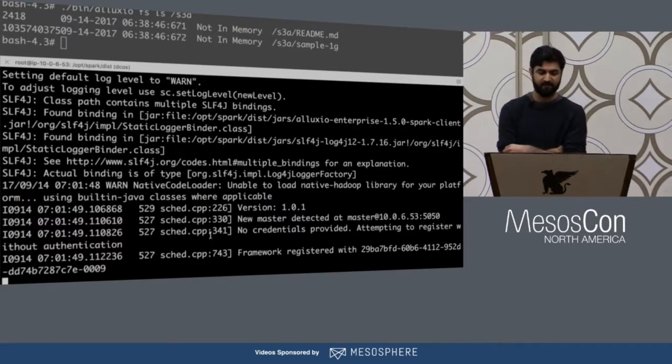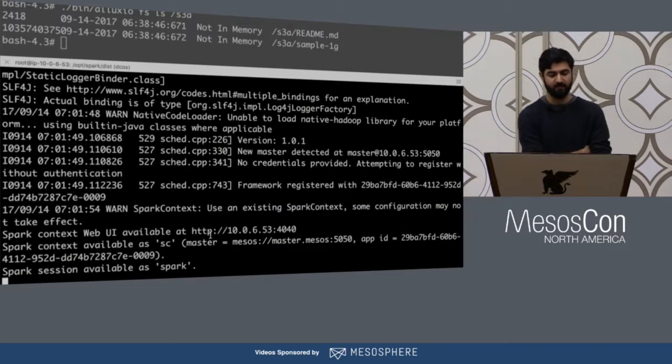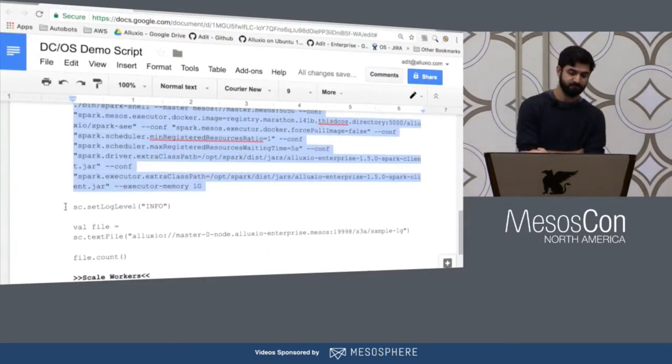Once all of the executors for the Spark job have come up, the first thing we'll do is set the log level in Spark to info to monitor the timing information.